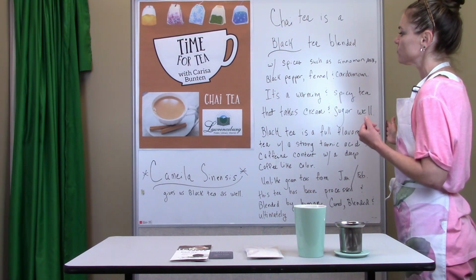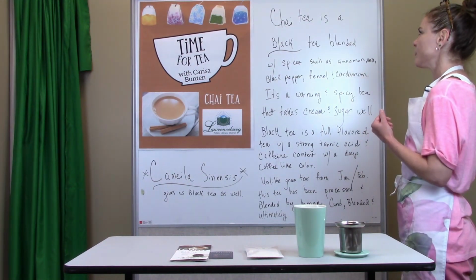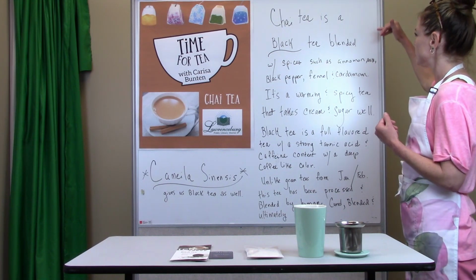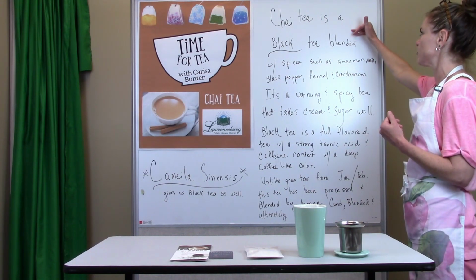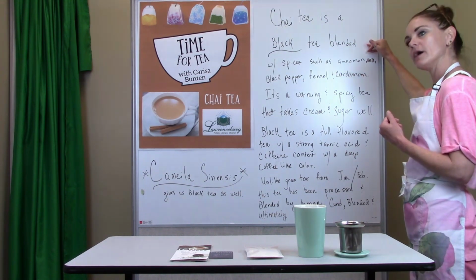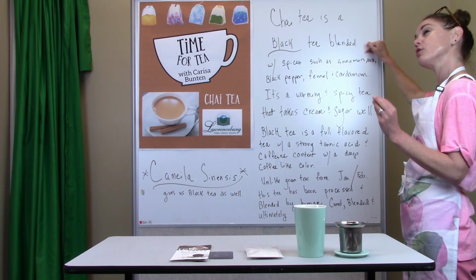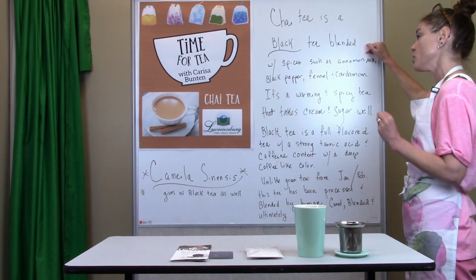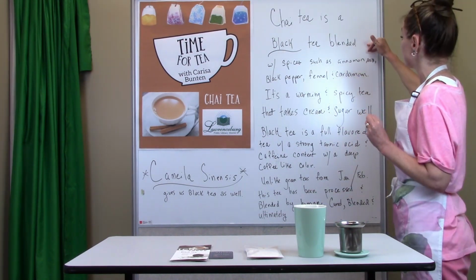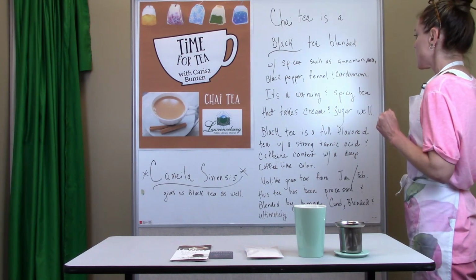Remember, we're going to use this year to kind of show you the full spectrum and palette of teas. So the chai tea will be quite a bit different than our previous greens. Very warming, and again, it's important to note it has a very high caffeine content, almost that of coffee, not quite, but very similar, much higher than the green tea's caffeine content, and then it is blended with these spices.